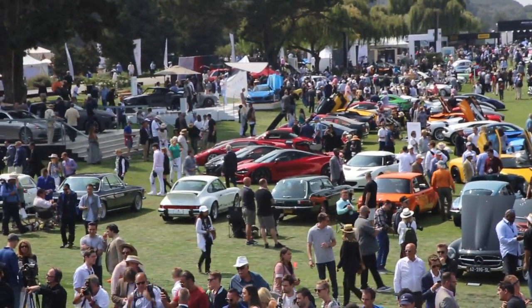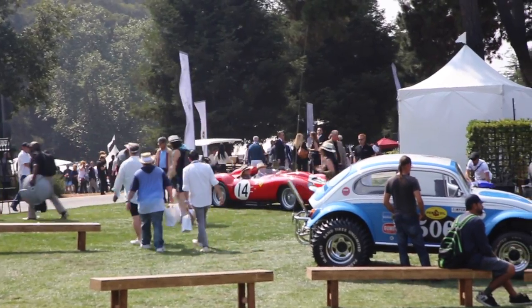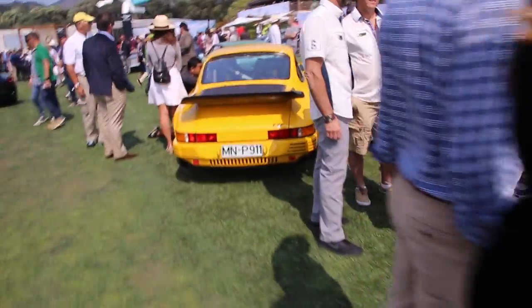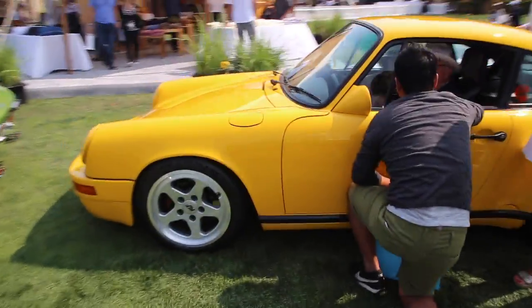The P1 LM is right behind. $1 million Ferrari over there getting put on the grass. Multi-million dollars. The Martini Lancia. Roof. It's crazy. Mango Zagato.